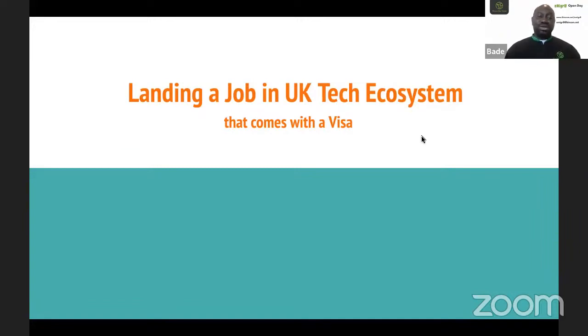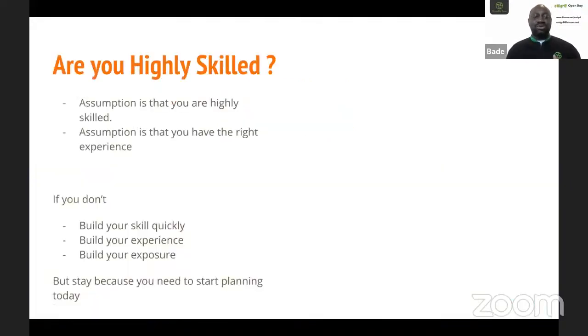For all 3 categories, the information we'll share here is probably going to be useful for you around landing a job in the UK tech ecosystem that comes with a visa. Our assumption in this section is that you are highly skilled. If you are not highly skilled, what you should be doing is building the skill quickly, building the experience quickly, and building the exposure quickly. So we are speaking with people who are already highly skilled, highly experienced, and highly exposed in the field of technology. You need to have the right experience, because for many of the visa types that are available, they are looking for people who are the round peg in the round hole, the square peg in the square hole.